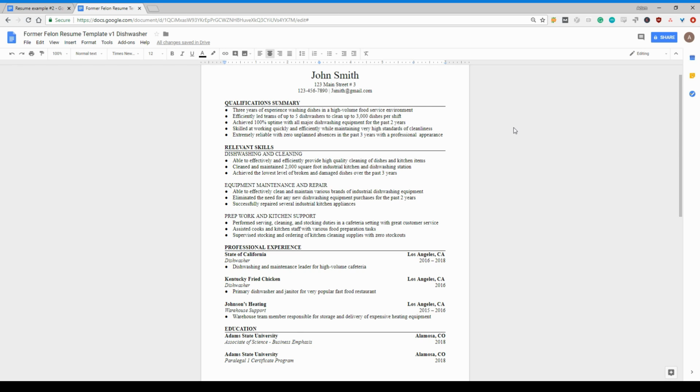Not only is he a great dishwasher, but he also is able to maintain the equipment so that it's not breaking down. He's leading other people, other dishwashers at his job, and he's going to be someone that you can rely on to show up every day and look professional. So overall, a really strong start where you really get a good understanding of who John is. Past that section, we move on to the relevant skills.